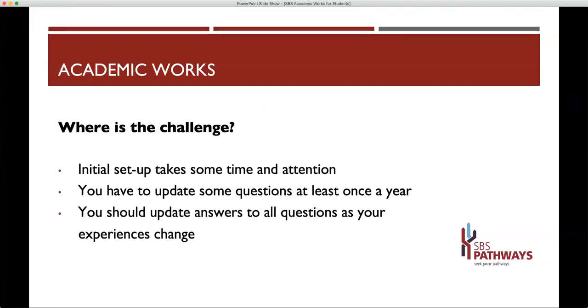Where's the challenge? Well, what we hear from some students is that the setup time takes a little bit of time, and it's hard to know if that work is worth it. What we've seen from our experience is that there are opportunities for students to receive thousands of dollars. You just have to apply. But before you can apply, you have to do the setup. So that's what we're here to support you to do today.